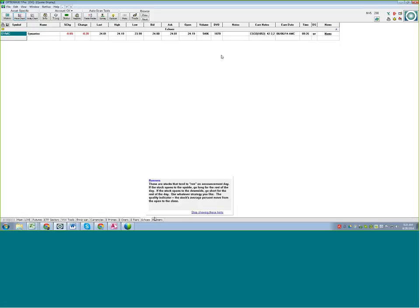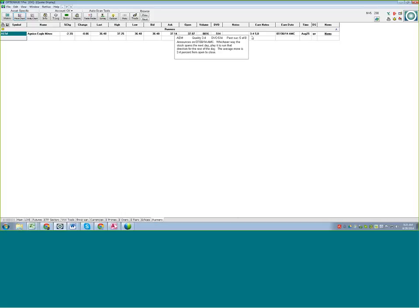Runners are by far my favorite. We're going to talk about those next. This is different as far as not telling you what the percentage return is. This is telling you that after it announces, wherever it moves, if it gaps up, it's going to move 3.4% in that direction more. So after it opens, earnings comes out, it gaps up or gaps down, it's going to move in that direction 3.4% more.